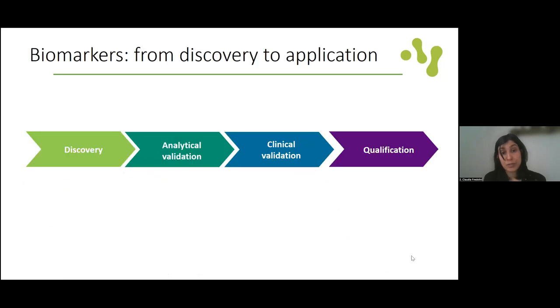So, as already introduced by Nicolaus, when we discuss discovery and application of biomarkers, we have to consider a long path, which goes from the discovery step that generally starts with a relatively low number of samples, but is hoped to be very high multiplex to cover as high a number of proteins as possible. And then we have the steps of analytical validation and clinical validation before reaching the possibility of qualifying and applying the biomarkers. Analytical validation and clinical validation are often considered together, but actually they face different challenges.